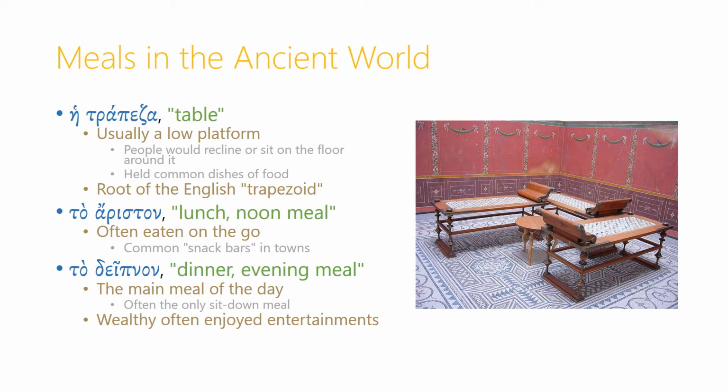To deipnon was dinner or an evening meal, and this would be the main meal of the day, often the only sit-down meal that people would enjoy. The wealthy often made to deipnon into a time of entertainment with music, with dancers, with readings from various poets or epics, and the deipnon of the rich could last right through the whole evening and late into the night.